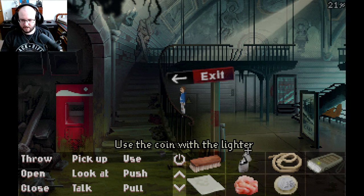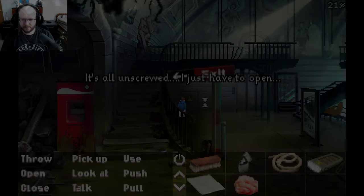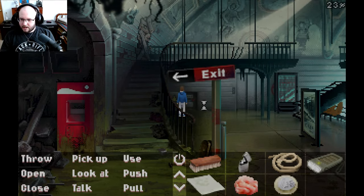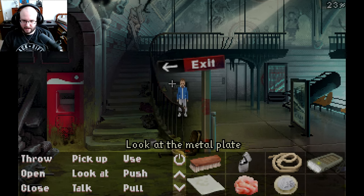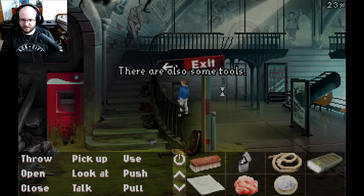Use the coin on the screws. All unscrewed, I just have to open it. Let's look at it, don't touch it yet. Electrical cabinet with a circuit breaker and a lot of cables. There are also some tools. All right, so pick up the tools.